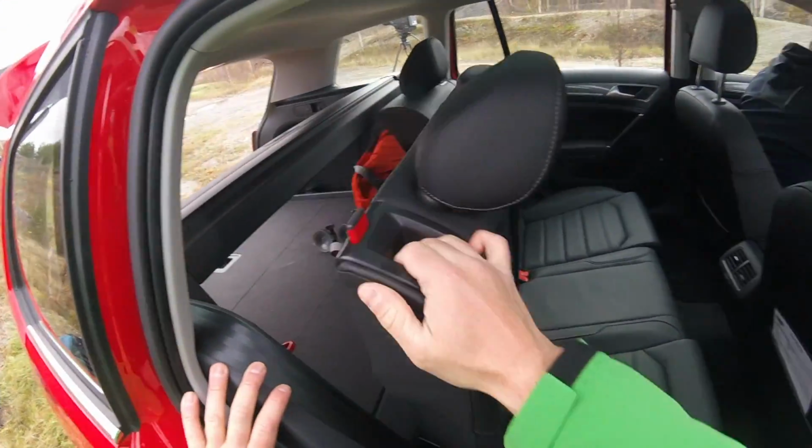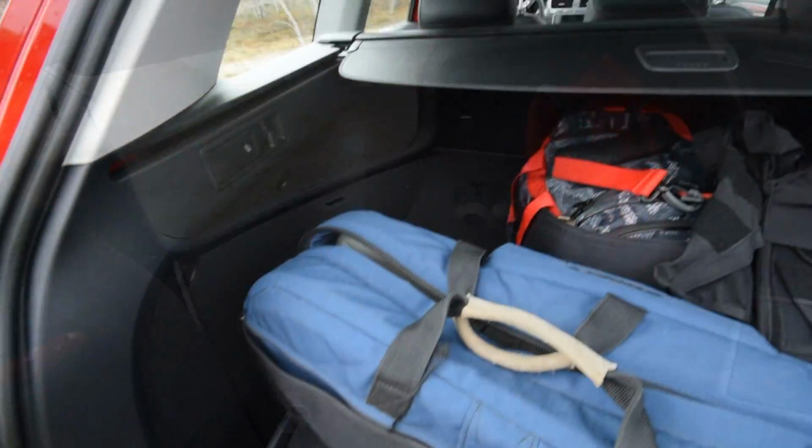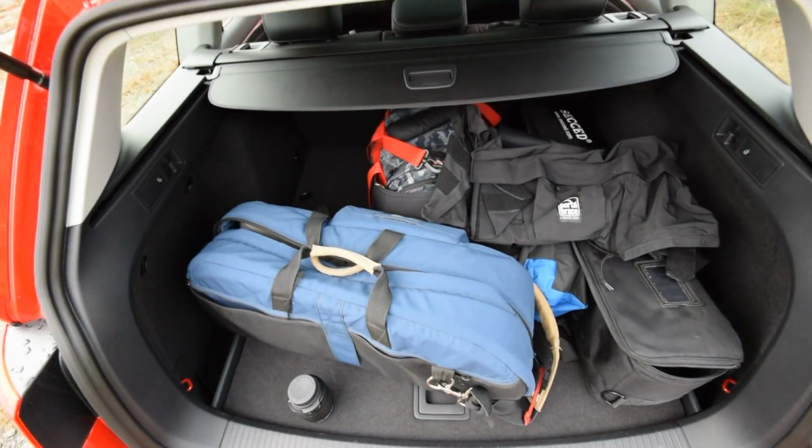Overall cargo capacity is in the same ballpark as many a compact crossover, and Alltrack's cargo hold is flat, wide, largely square, and easy to pack full of things and configure to the job at hand.